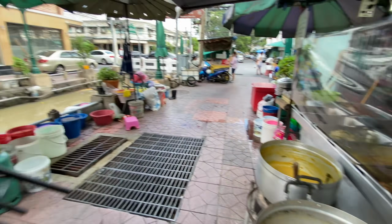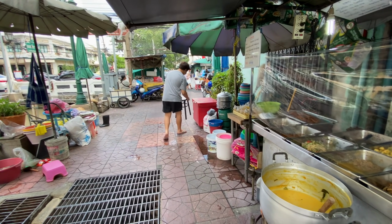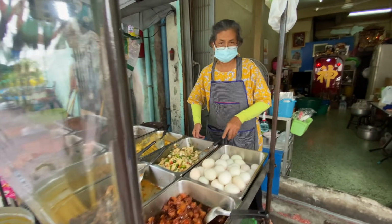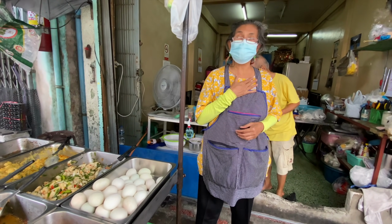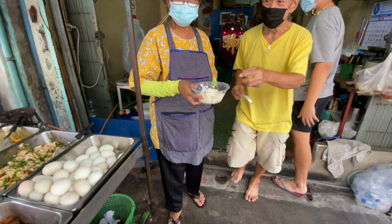Alright, excellent. So I can't sit down here, but they are going to give me a stall and they're going to make me sit over there, which is good. And I'm going to sit and eat on an ice bucket. Lunch Hiso. Okay. Khao rad geng Hiso.